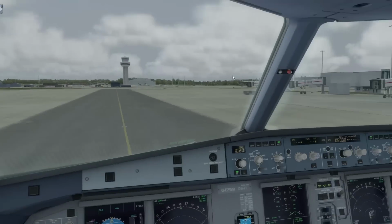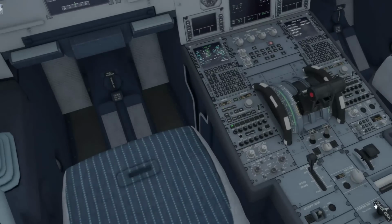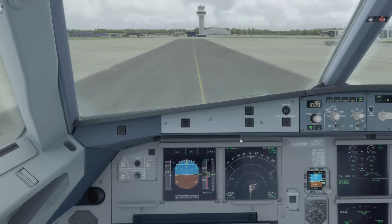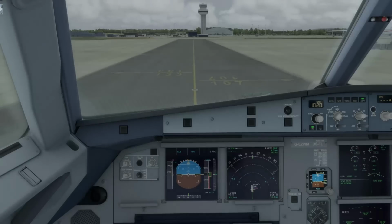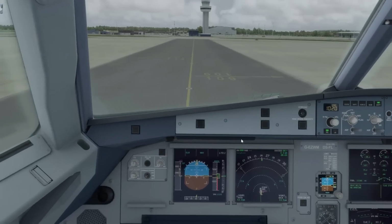Have a good trip. Okay, so now taxi lights on. Release the parking brake. Slowly start our taxi. So increase that throttle. Followed by Gatwick. Brake check, they're working, nice.